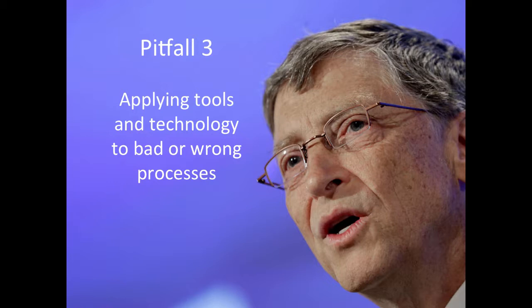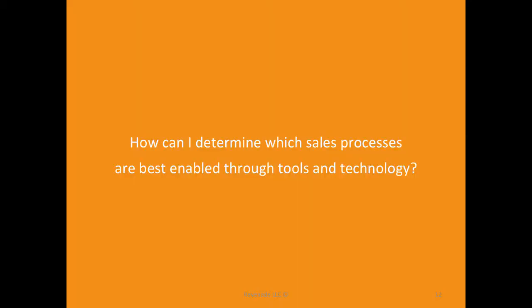Well, the second rule that he has is a corollary to that, which is that automation we apply to inefficient processes will magnify those inefficiencies. And I think this is really simple but really powerful. And unfortunately, this is what we see far too often when people do select technology, even if they pick the right technology for their sales processes.